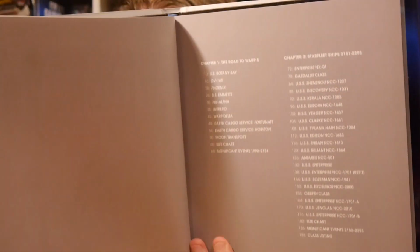So this is Eaglemoss Hero Collector. There's basically two chapters, two different spots. There is the Road to Warp 5, and then Starfleet ships from 2151 to 2293.